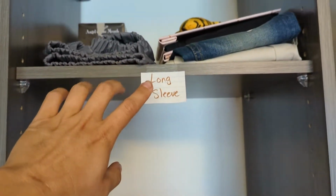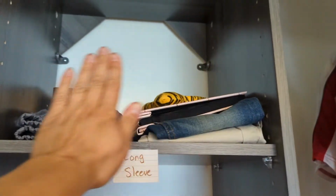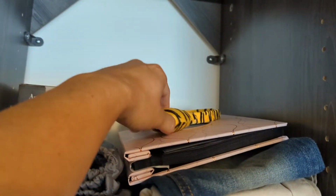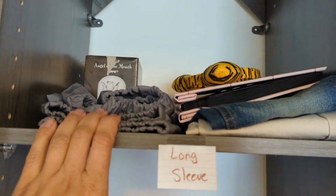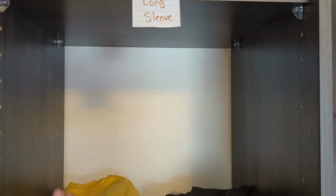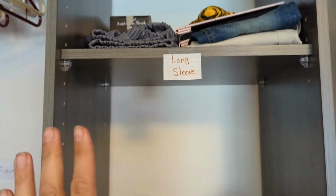So this is this past winter's snowsuit. It hasn't gone into a bin yet, which is fine. But I have all of my long sleeve stuff. This is just like a knickknack drawer. There's a photo album, pants he won't wear. We went to a festival and he was a tiger, and then splash pants. So it doesn't matter if it's myself or my husband putting away clothes. There's no question as to where everything goes.